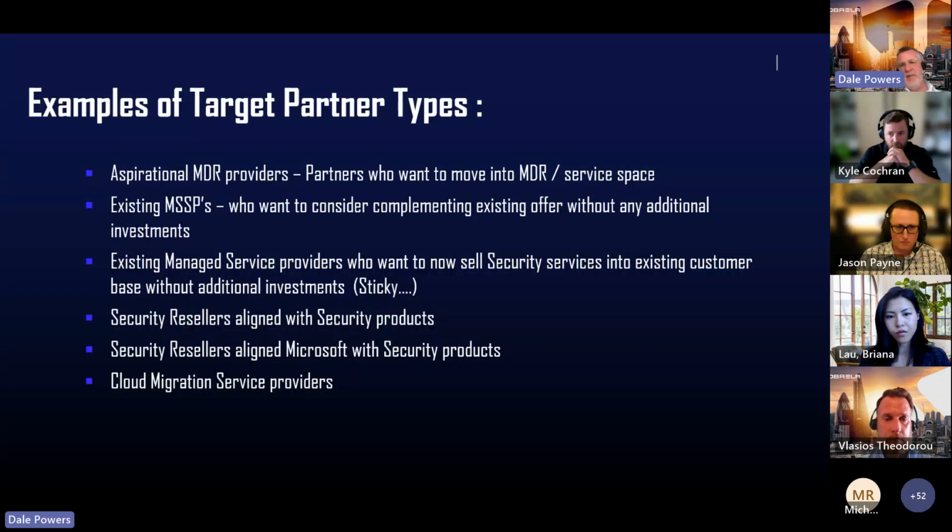Picking up on the business case, and Vlasius touched on it, the partners that we are typically approaching through the Ingram team are aspirational MDR providers, people who want to move into the space and have the dilemma of should I buy or should I build? Maybe existing MSSPs, early adopters, who want to complement what they have without any additional investment. They know the pain they have to go through. They could even be security resellers, anybody aligned with a Microsoft security stack, or even cloud migration partners. So we have quite a broad spectrum of partners that we can assist and go to market.